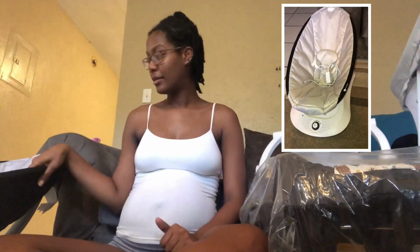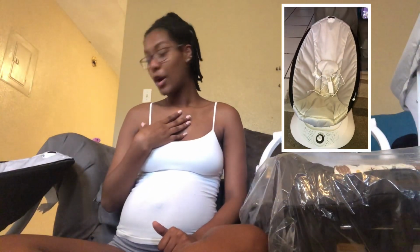This is the Four Moms Rocker Roo. I'm going to be putting a video of it right here so that you can see it. But this was gifted to me by my coworker, whom I'm very grateful for because it's a very expensive purchase, and to be giving it away, to be helping a new mom.